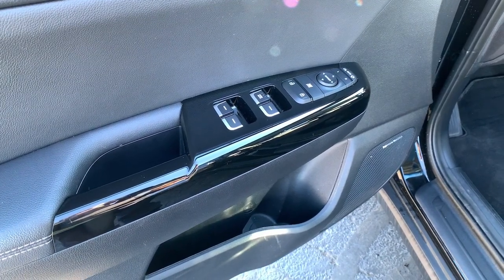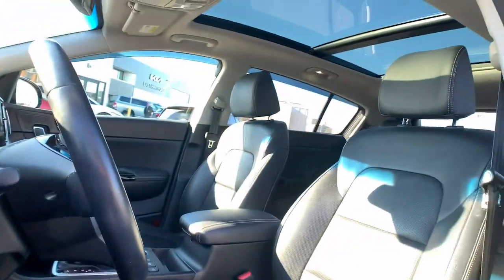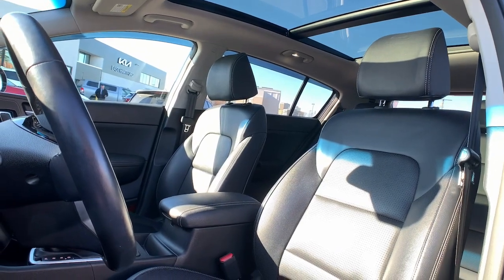Get behind the wheel of this sleek, nimble Sportage. Come in for a fun and easy test drive. Our team will make it the best part of your day.